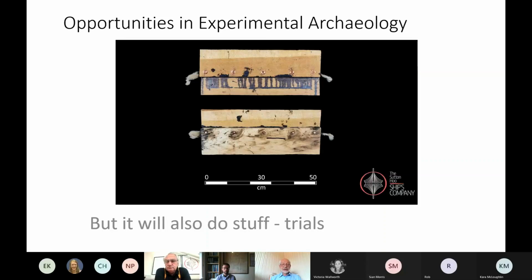Now, the most exciting aspect of it all probably is that it will actually do stuff. So we don't just end up with an object, we end up with a mechanism that enables us to investigate and explore the full capabilities of such a craft. And also, I'll just mention something else.